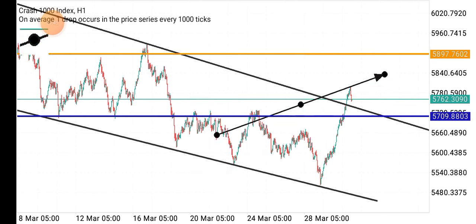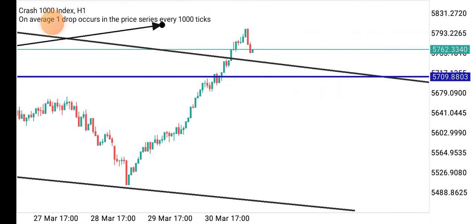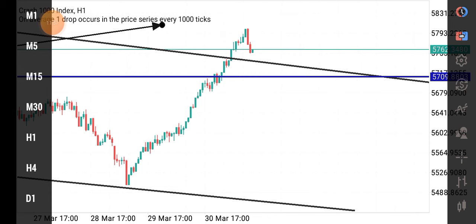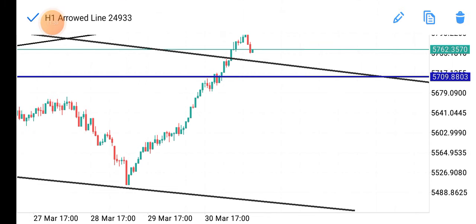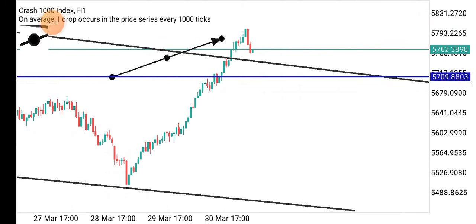When you buy, guys, you can put your target to be here. Let me just illustrate what I mean. Let's say the market gets to this particular one, I can't get it well. Okay, let's say the market gets back to this point here, this line, and gives you a confirmation. You enter the trade, guys.